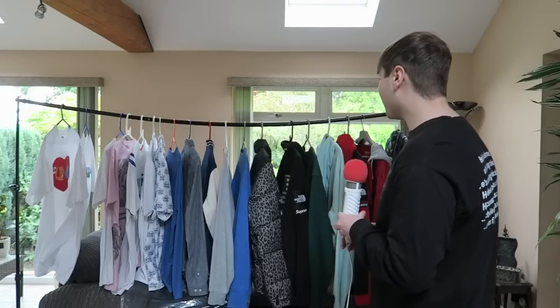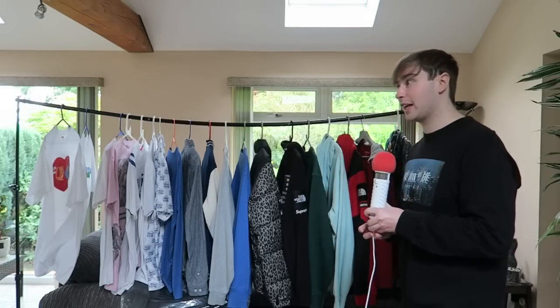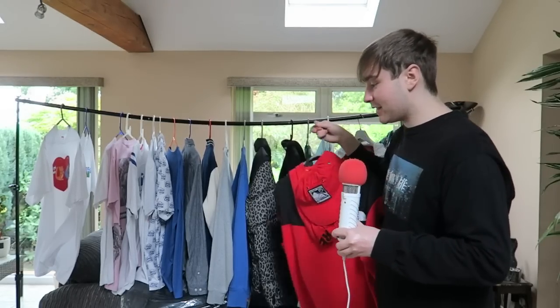So let's move on to the next thing, which is going to be a set. It does include a hat or a cap, just because it is a set. It's going to be the Steep Tech set, as you can see. I've only worn the jacket, that is it. I've worn that on 3 occasions, and that's pretty much it.